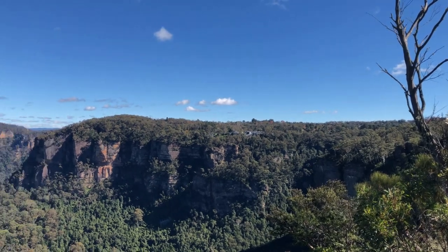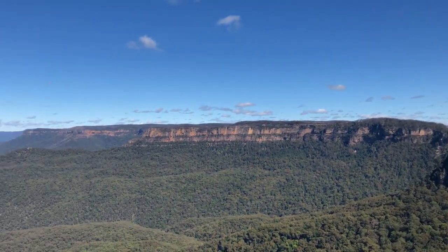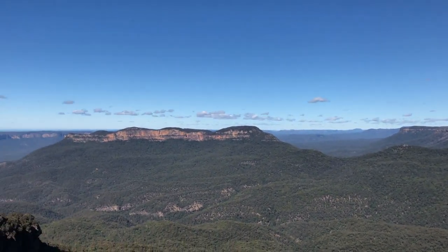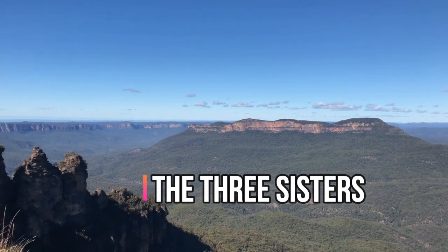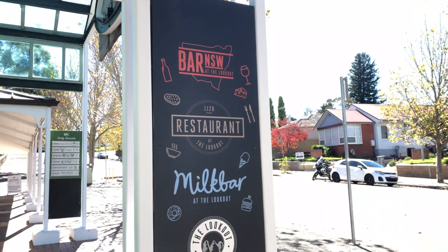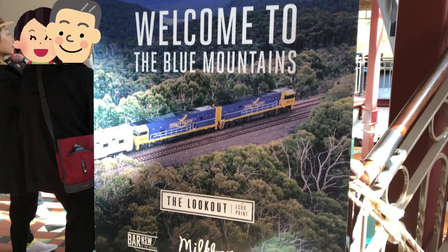Here at Echo Point, we have the iconic and historical view of the Three Sisters. Look at the spectacular scenery. Anyway, let's have lunch. There is a building of restaurants just at the bus stop we got off.